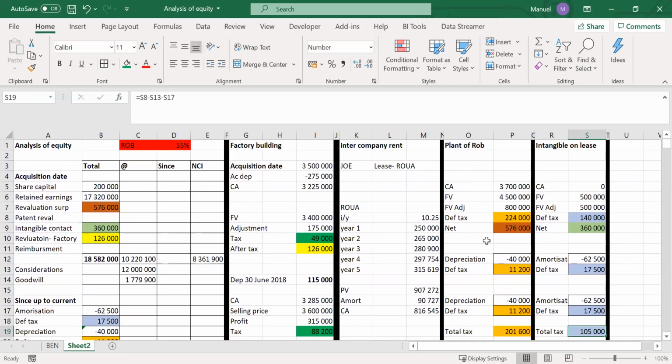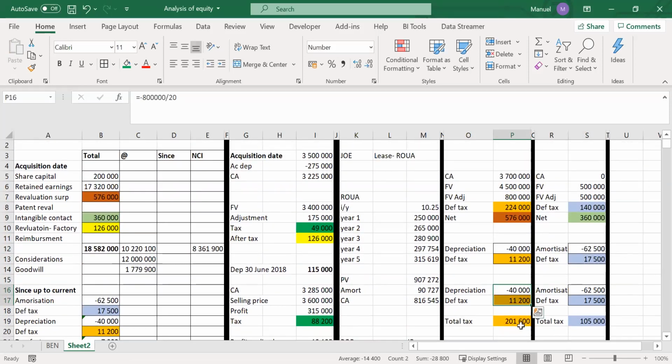Same goes for the plant. So we said the plant, we're valuing the plant up by 800,000, and this plant has a 20-year useful life. So each year your depreciation is going to go up by 40,000, and of course there's the tax on that for 2017 as well as 2018. So again, if we have a total of our deferred tax, it's the 224 liability that we would have raised at the acquisition date, and then we would have realized some of this deferred tax through the excess depreciation coming through from there. So that then gives us a total tax of 201,600 rand.